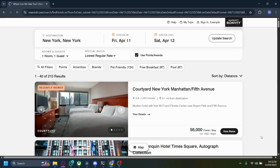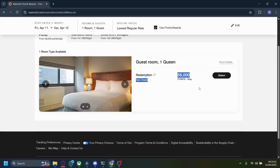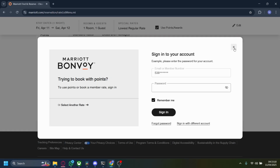Tap on view rates here to use the points to go to the hotel page here so you can book it. Let's just wait for it to load yet again. Once that's done, you can see this is what it looks like. We can spend around 58,000 points for the stay. You guys have to tap on select like this and then just sign in with your account and then that's it. You'll be done.